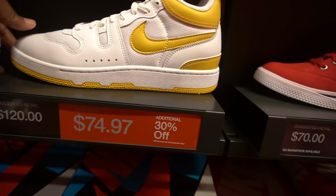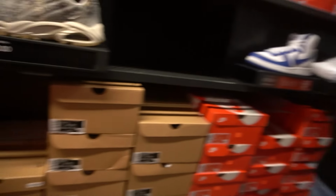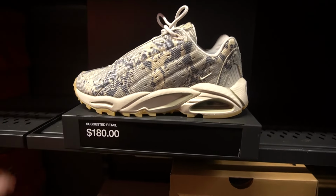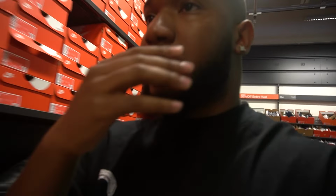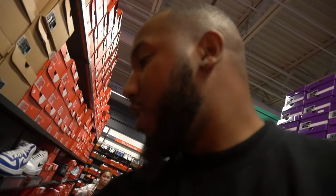30% off on top of these for the Mac Attacks. I might have to cop these. This is actually pretty clean, I'm not gonna lie to you. So I definitely wanna get the Drakes, but they don't have my size. Looking at it, it says 10.5, 9.5. Sorry. 9.5, 11. Yeah, so they don't have my size.